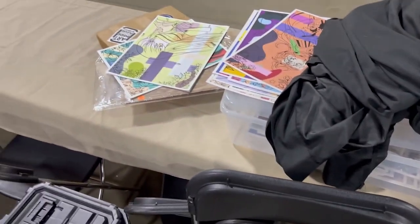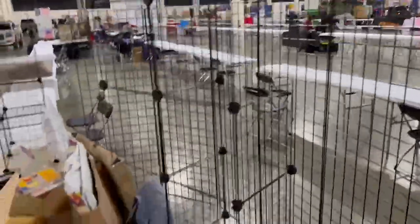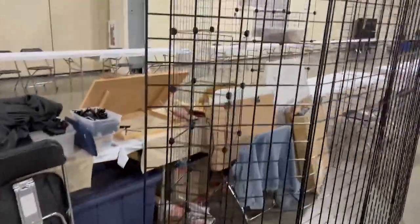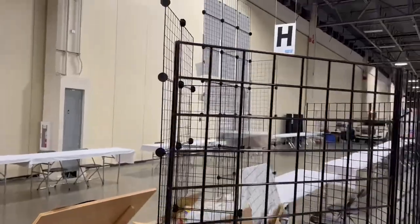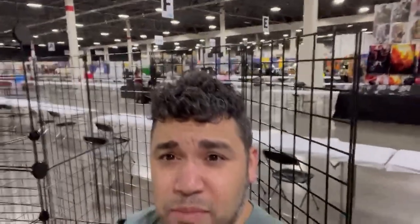So I'm still doing this. I'm using my friend's table next to me. So it's looking a little messy back here. Doing the best I can with the space. This is a space back here, which is not too bad actually. I used to put a print wall behind here, but I don't know if I'm gonna do it. This is everything behind me.